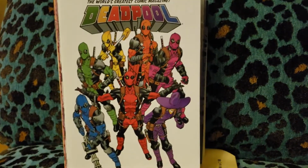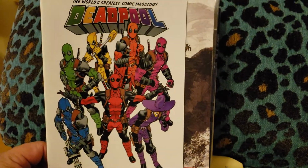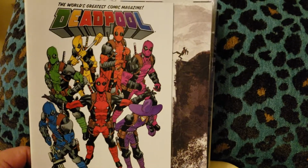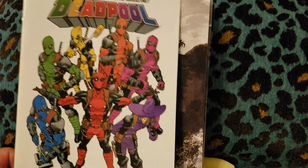Captain America 700. One of the few missing Deadpool issues that I have, volume 7? I don't know, whatever volume. The most recent one anyway. But I did pick that up.